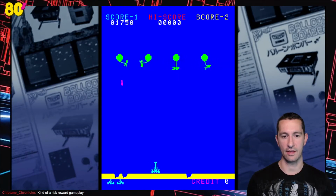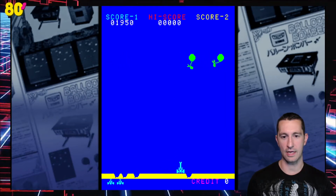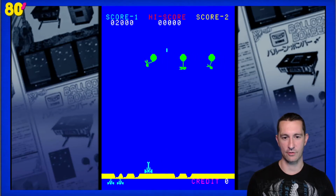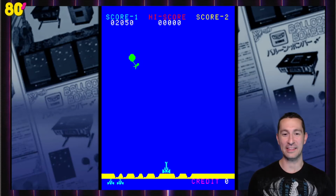Okay, let's give it a shot again. There's our bombs coming down. And I want to make sure they don't hit the ground so I can have more movement. Oh, man. See, there's a chance I can hit them at the end before they reach the... They still got the best of me.